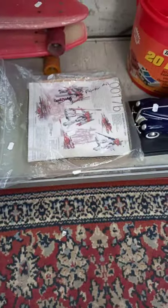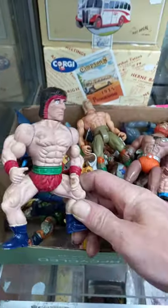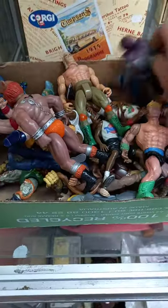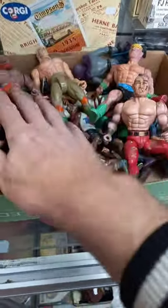So we've got some more blokey stuff, a Gundam model kit, more toys, a couple of old skateboards. These are cool other action figures. These are rip-offs of Masters of the Universe, these guys. It's a bit like Sylvester Stallone, that one. But there's other gear in there as well, heaps of Ninja Turtle stuff. These little wrestler dudes are pretty cool, little copies of the Masters of the Universe.